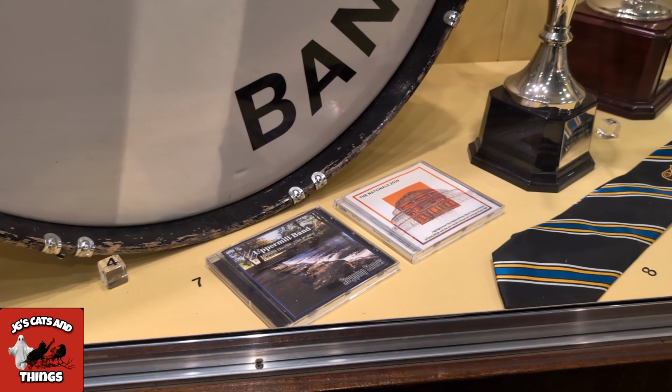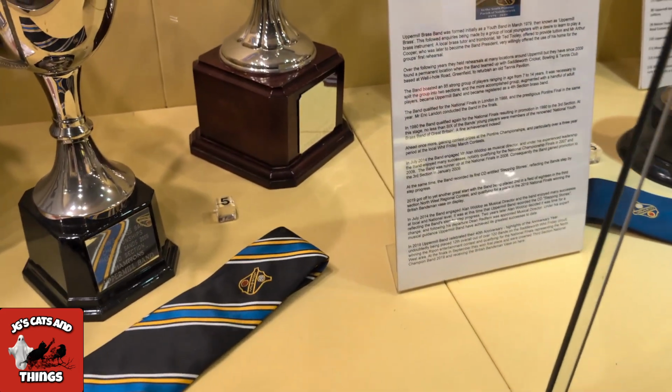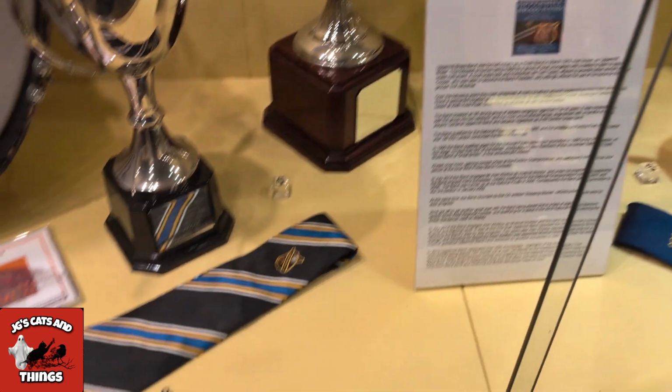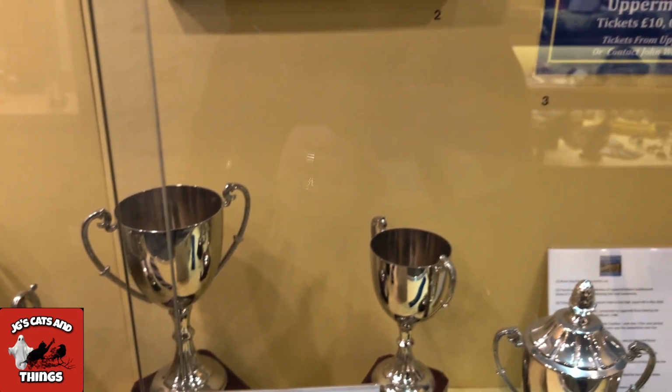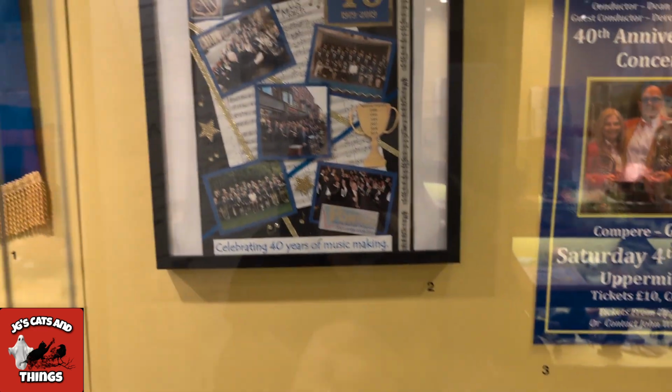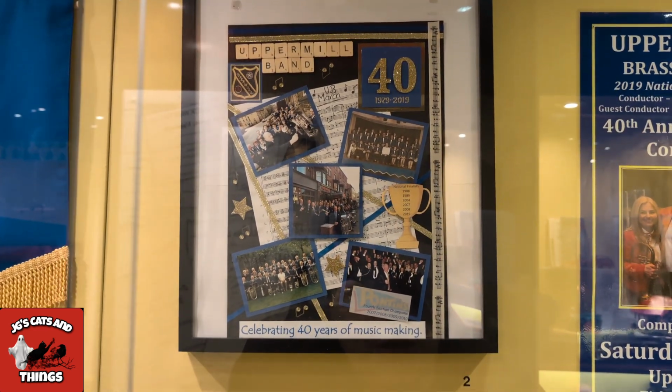If you want to buy the CDs, which, no. And all the awards they got. And they played for 40 years, from 1979 to 2019, celebrating 40 years of music making.